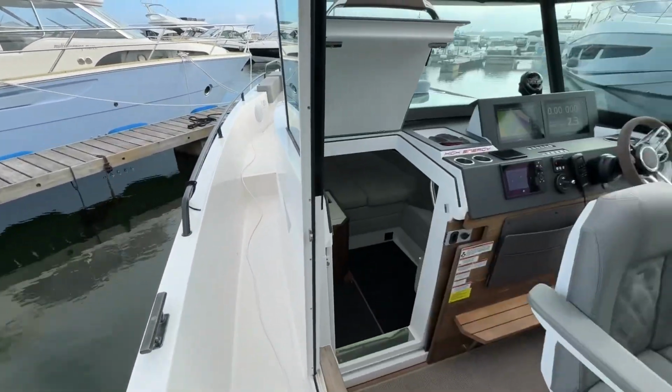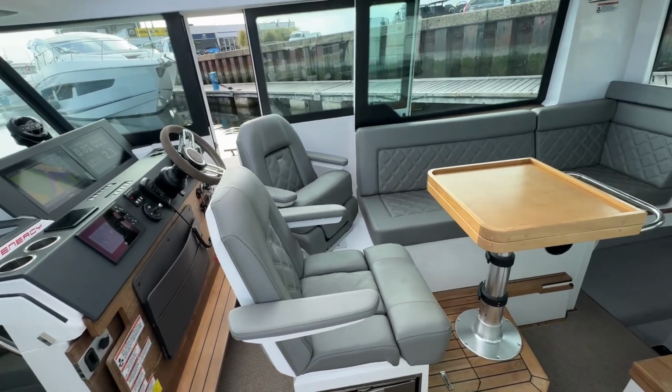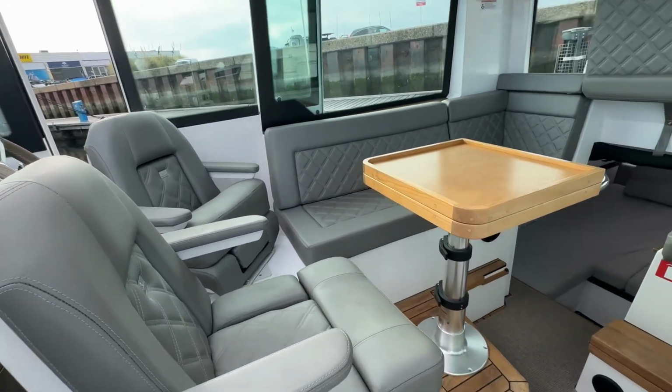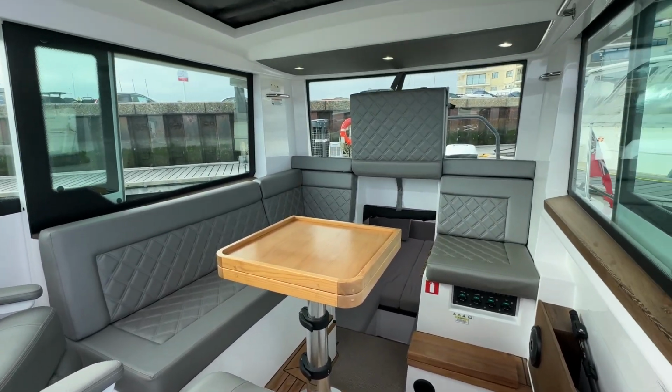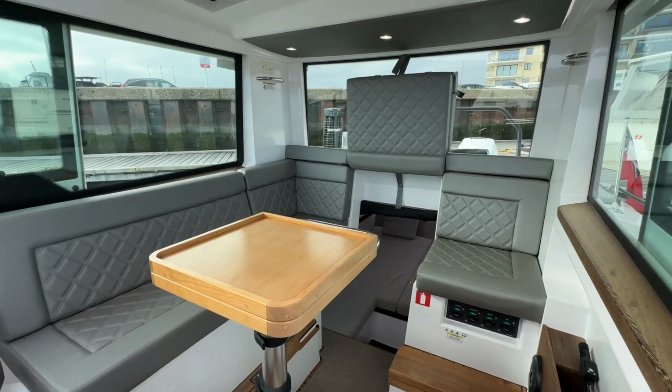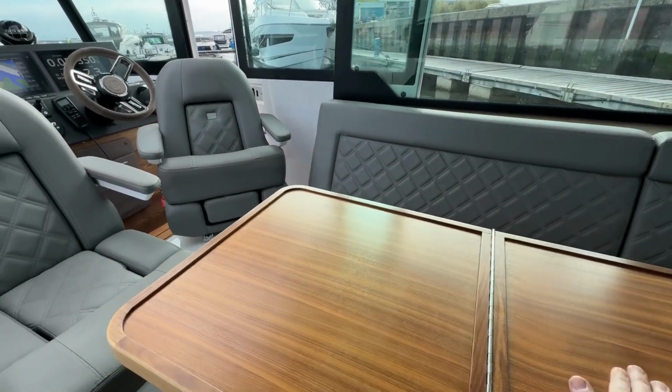So I've set this up so the helm and co-pilot seats swivel round here, so they're on a simple swivel. So I've just spun those round there, and then in this space here you've got a lovely table. This folds out here, real wood, so that's why it's slightly darker on the inside.